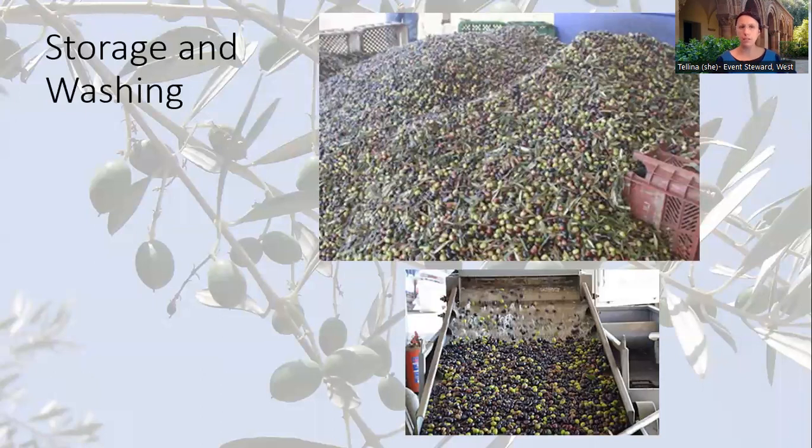All right, so that was picking. Storage and washing. Okay, so the olive harvest and milling has to move quickly. Columella tells us that you should have a store of firewood ready to go, collected prior to the harvest, because you can't call the workers away. They're working fast because they are trying to get those olives off before they get too ripe.